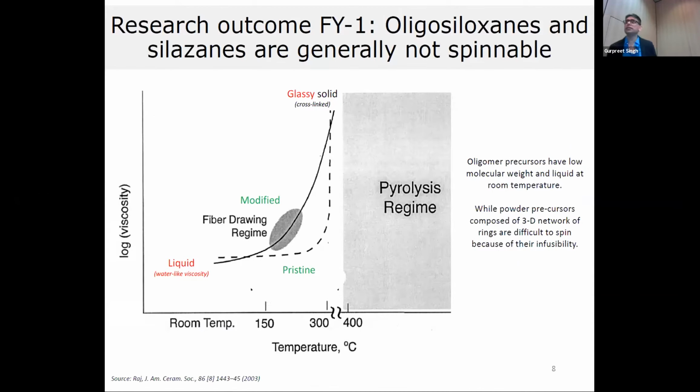So this was the key outcome from fiscal year 1. As you know, we are interested in development of low-cost silicon-based pre-ceramic polymers that are readily processable and easily available within the US. So our initial efforts were focused on oligosilazanes and oligosiloxanes. Majority of these are liquid phase at room temperature and do not possess the right rheology for fiber drawing.